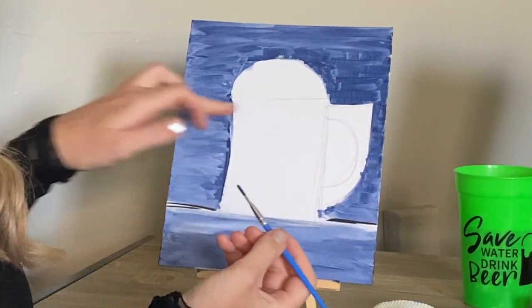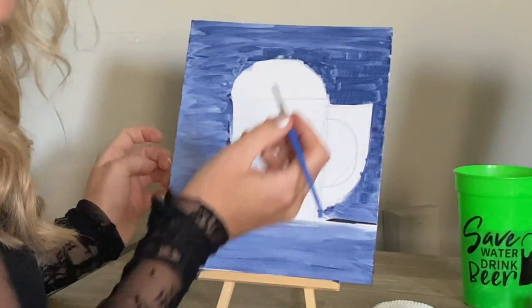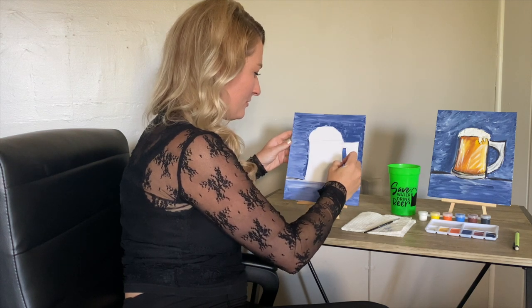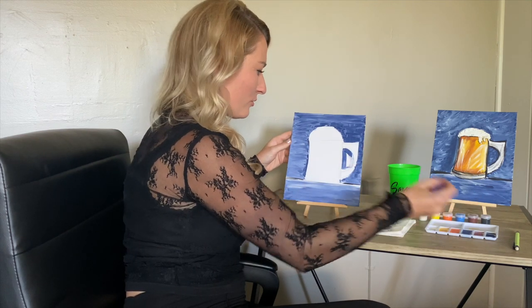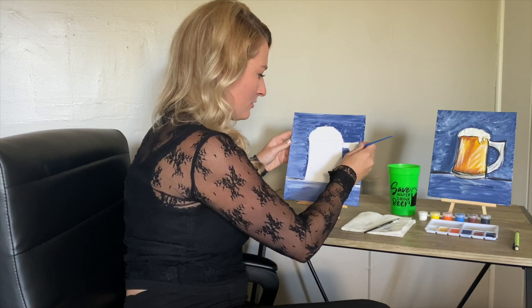And now we're going to make sure you fill in this little D shape here inside of that handle as well. You don't want to forget about that part. And like I said, when you trace the shape of the letter, it makes it a little bit easier to control the brush. Then you can fill in with that sideways stroke, like so.